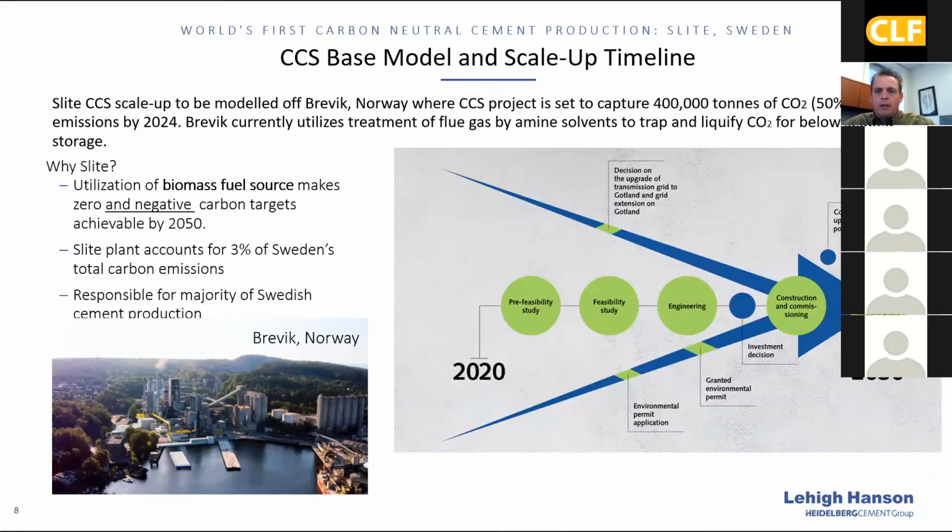While Brevik currently aims to be 50% carbon neutral by 2024, following a feasibility analysis by Heidelberg, Slida is planning to utilize biomass fuel sources in the region for production, allowing the plant to reach for net zero emissions by 2030. Slida remains a huge focus for carbon neutrality, as the plant contributes to 3% of all of Sweden's carbon emissions and remains the largest supplier of domestic cement in the country.